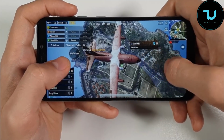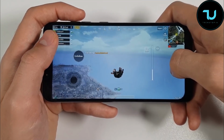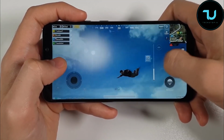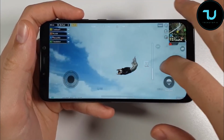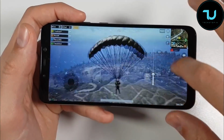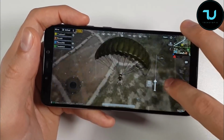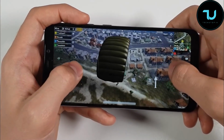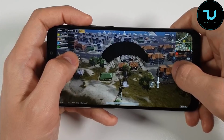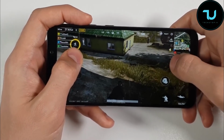What did... How did... Okay, I don't get it. Okay, we're gonna unfollow him. Ninjas, this is extreme mode, 60 FPS. Telling you, nothing is faster than the Pocophone F1 for $300, even under $350, nothing. Beautiful.